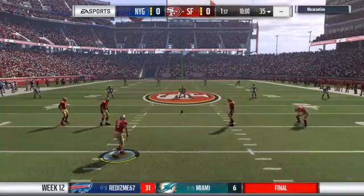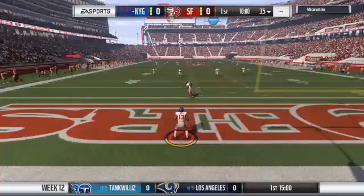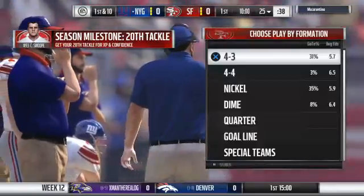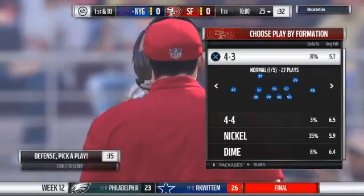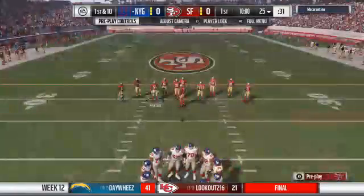With that, let's hand it over to Brandon Gotton and Charles Davis. They've got the call of this Week 12 matchup. Larry, we are down the peninsula from San Francisco as you get a look inside modern Levi Stadium in Santa Clara. Today, we've got a good NFC matchup on tap between the New York Giants and the San Francisco 49ers.